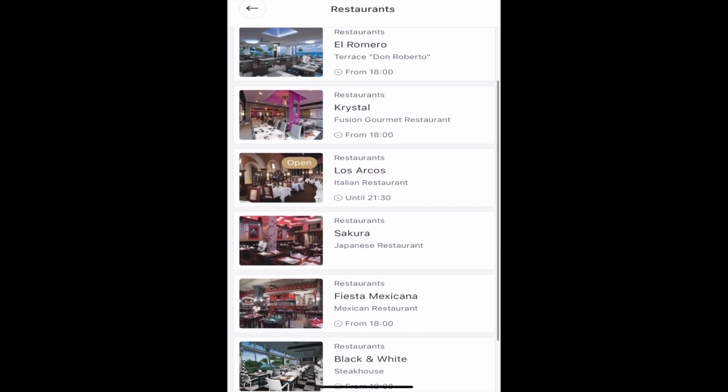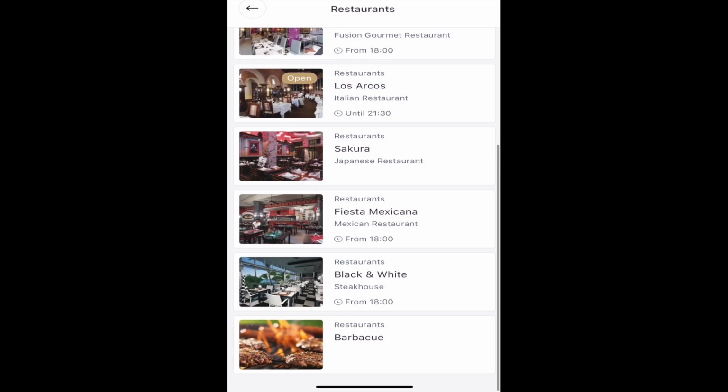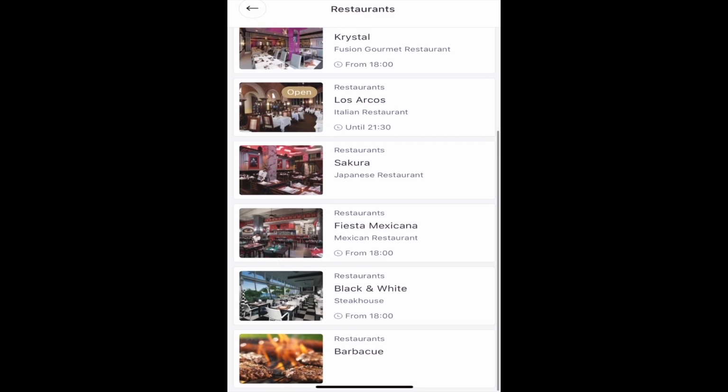Pro tip, use your Rio app. It has all the restaurants listed, what their hours are, what days they're open, and you can click on the individual restaurants for more detail.